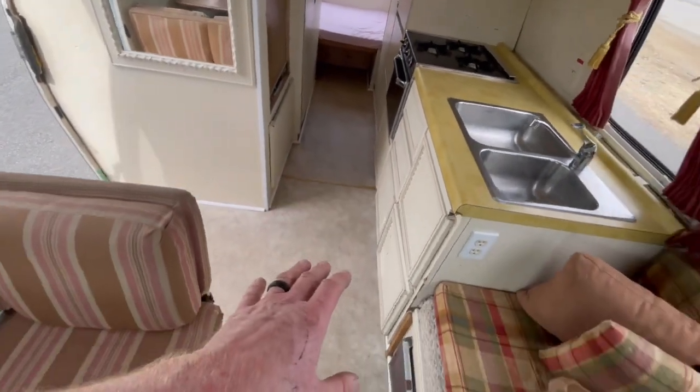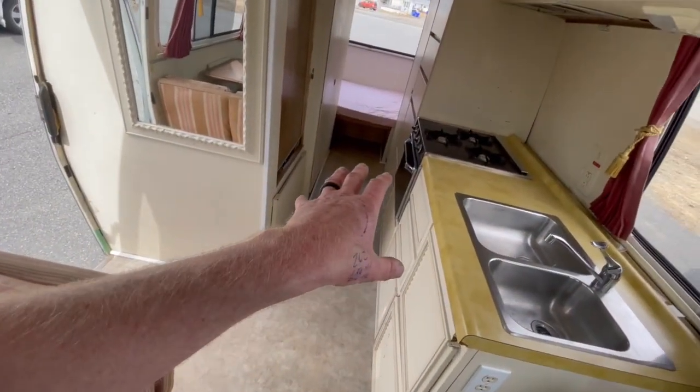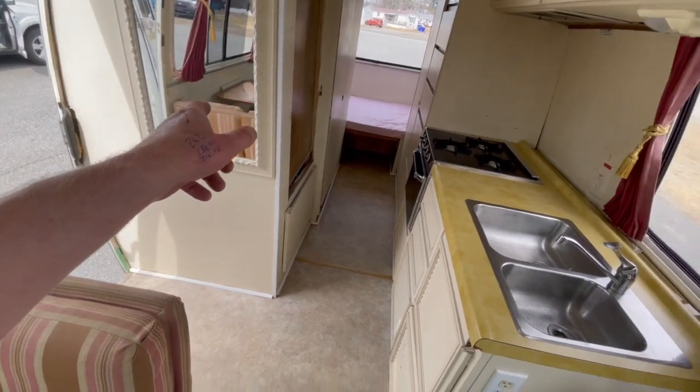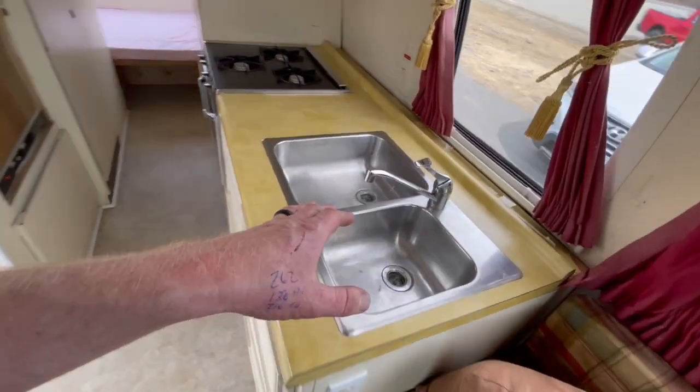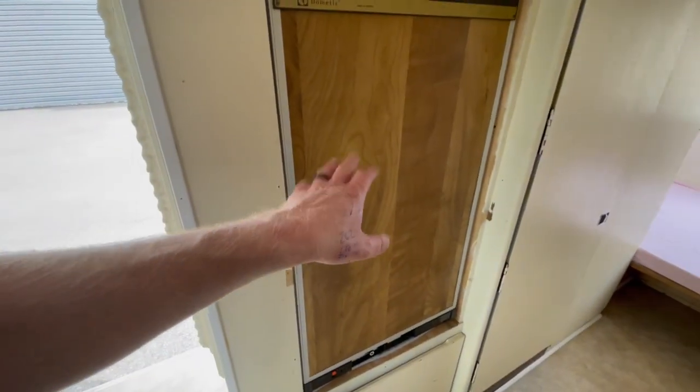And the flat floor is a result of the engine being up front and everything else having no axles and the type of suspension I showed you earlier with the airbags. Now you do have yourself a full kitchen, dual sink, three burner stove with an oven. And then over here is your refrigerator.